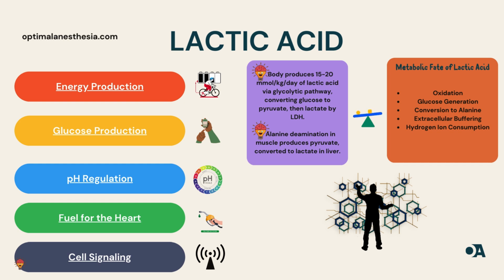So, lactic acid is like a multitasking superhero in your body, helping you stay active, keeping your energy levels up, and ensuring everything runs smoothly. Understanding its role can be crucial for your work in anesthesia, as it's a key player in maintaining the body's balance and function. Let's break down this complex topic of lactic acid biochemistry into a simple, systematic understanding.